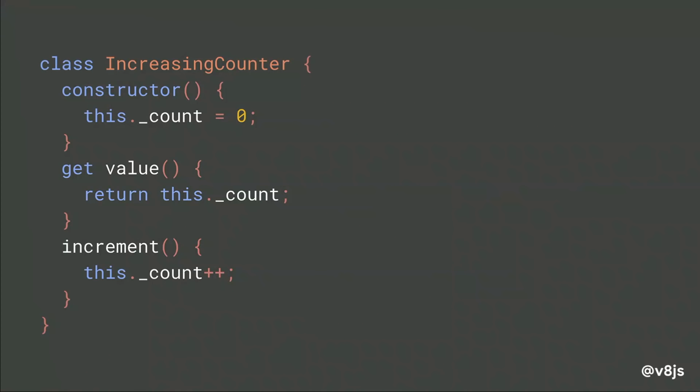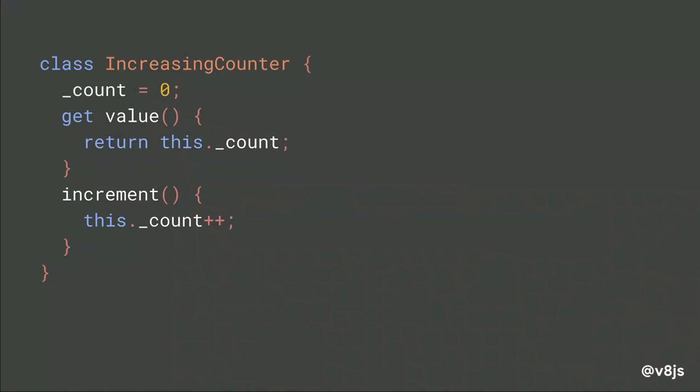We also install a getter and an increment method on the prototype. The new class fields proposal introduces public instance fields in classes. So this moves the instance fields from the constructor to the class body. A constructor function is no longer required.